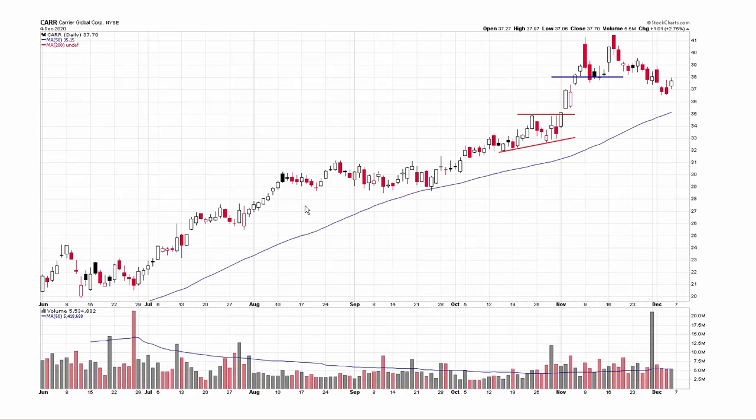CARR is a stock that we've traded several times. It's been steadily trending up. We posted it here. You can see the ascending triangle pattern where we have the same highs and higher lows. Pressure builds when trend lines converge like that. The stock broke out, and the blue line there was our target that got hit.